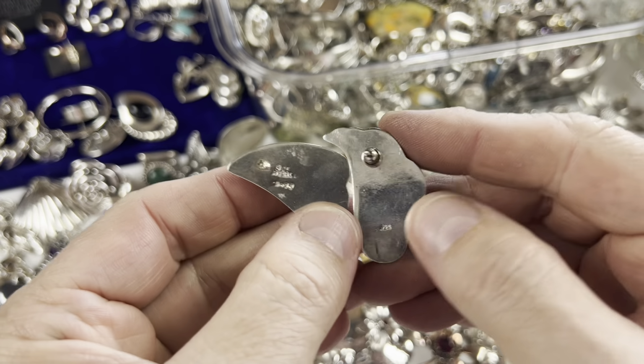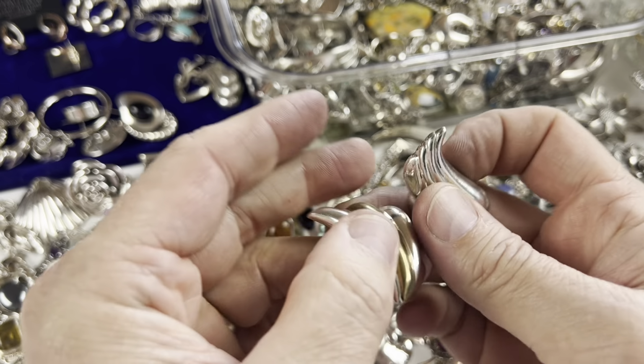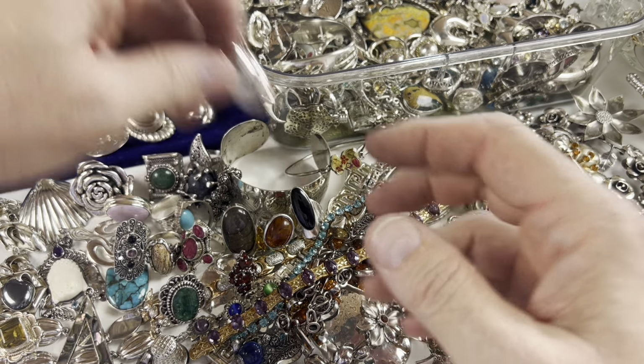And again, these are the electroform. They're hollow, the Tosca ones. So I'll set, oh, and we got a match, we got a match.